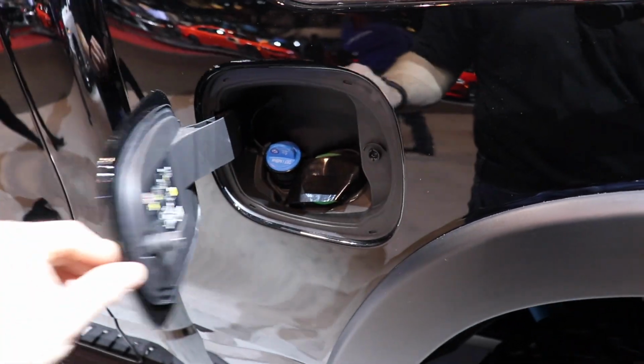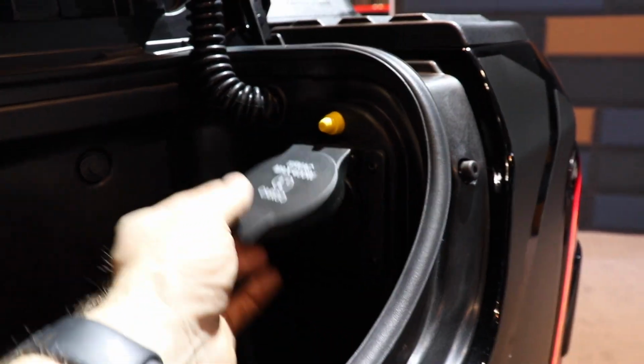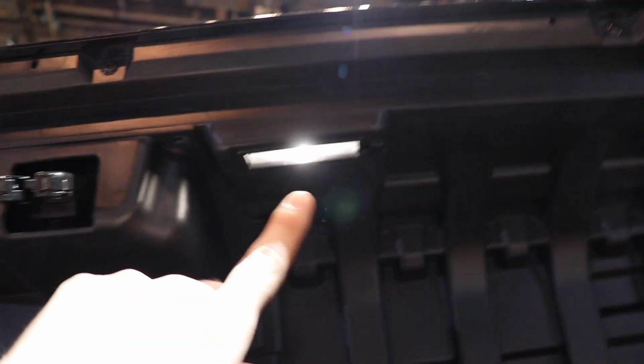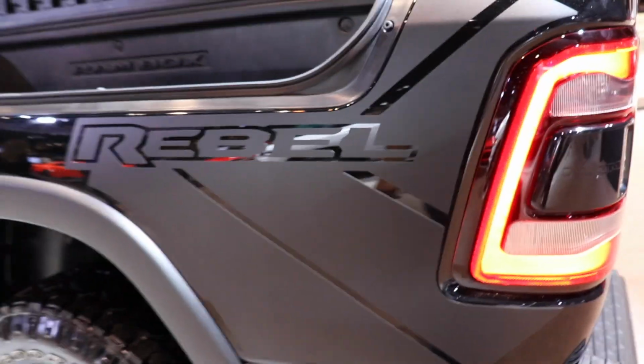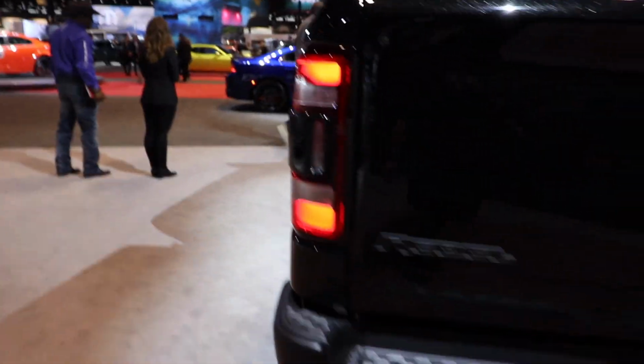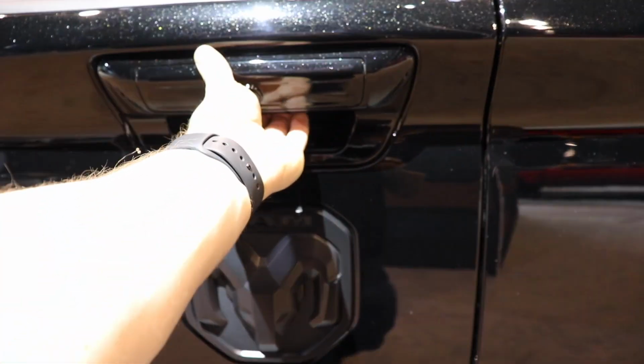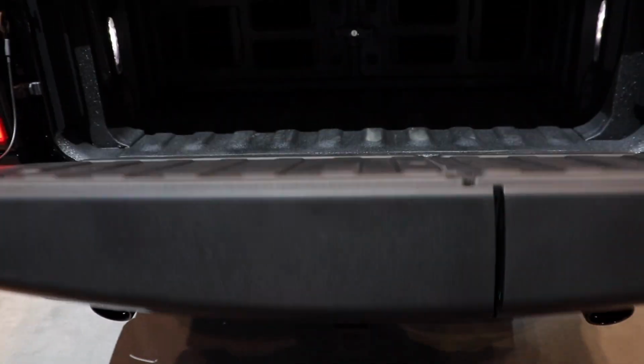Very nice capless fuel fill port, as well as Rambox cargo management system with 115 volt 400 watt power outlet right there, and it is LED lit. There's your Rebel graphics package again, coming to the back, blacked out LED tails. This one does have the 60/40 split tailgate. I will go more into detail on this later. Blacked out badges again everywhere.